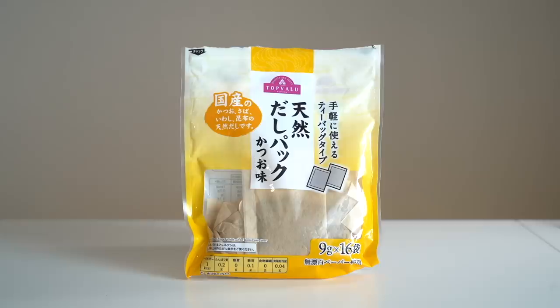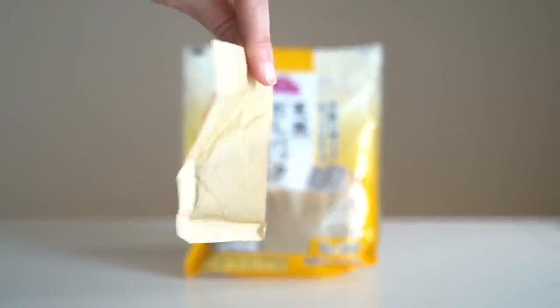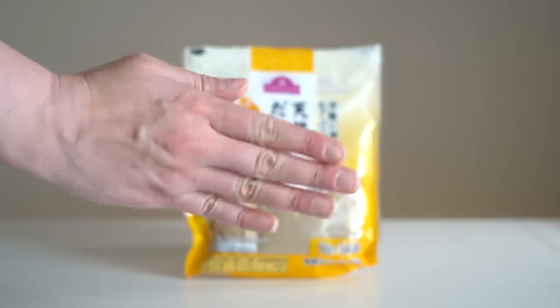Let me show you what this average dashi tea bag looks like. Dashi is the soup stock of the cooking world. It's kind of like how you use beef stock or vegetable stock. Dashi is what's used for everything Japanese, and you can get these pre-made packs. They basically smell horrific. This is like a fish tea bag and I can smell it throughout the whole house right now. Seriously, ew, you stink.